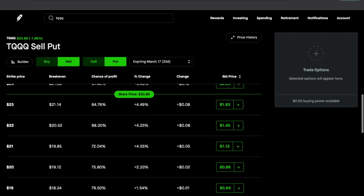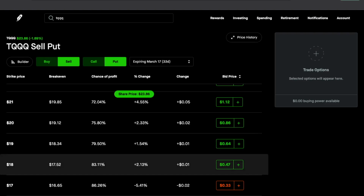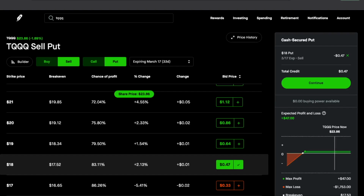I want to sell a put. And I'm looking for an 18. Look at that. Oh, wow. The big move on Friday created a lot of premium for this one. And again, I'm only spending $1,800 to make $47 on this play. Premiums went insane on this one. This is actually the kind of play you're looking for.